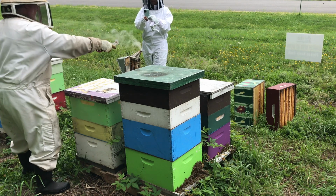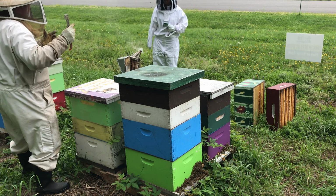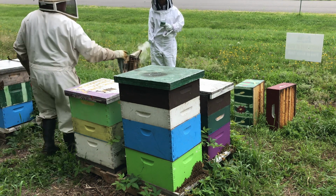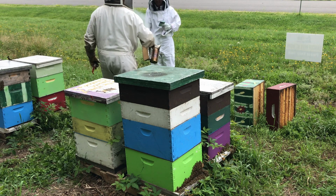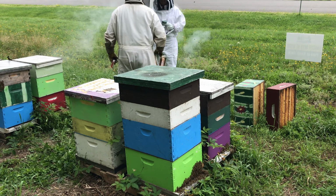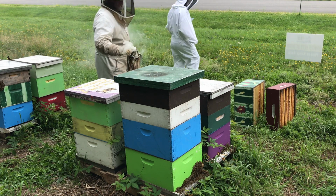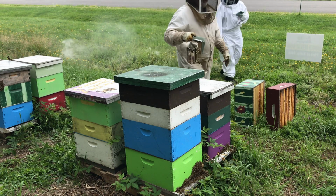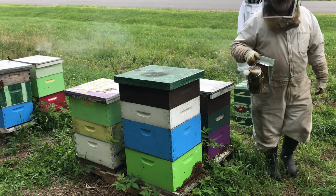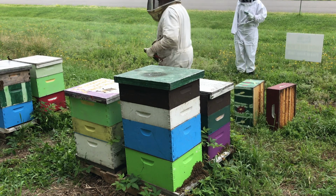What I did, before I took this honey off, is I put an empty box on there to make sure they had plenty of room to go back in. I'm just going to blow a bit of smoke towards you. Feel free to keep stepping back out of the area, and then as you come back, it takes them a little while to think, okay, I better check on that person coming near the hive.